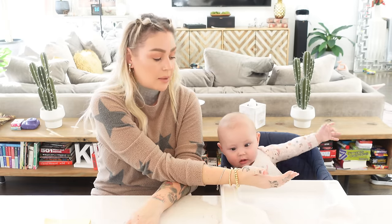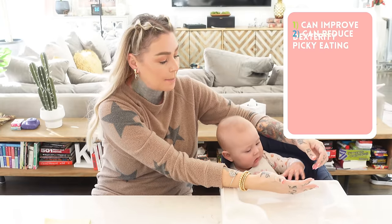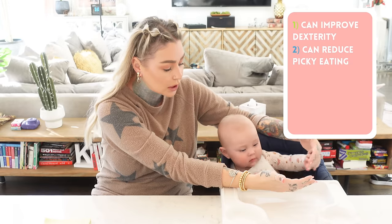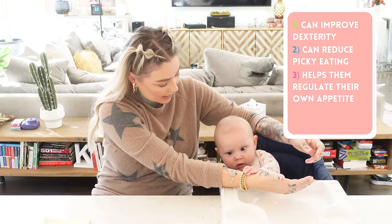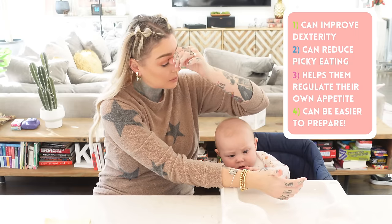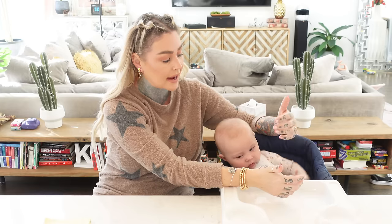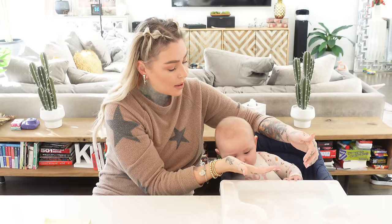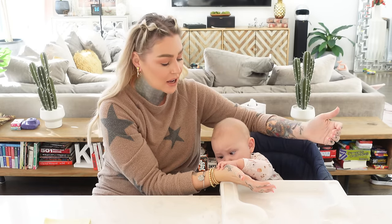There are quite a few benefits to baby-led weaning. It helps improve their dexterity. It can reduce pickiness in foods when they're a little bit older. It helps them regulate their own appetite. It's a bit easier as a parent because you don't have to puree all the foods. But any way that you feed your baby is up to you. This is just what we're choosing to try. And maybe we will do some purees. I actually wanted to do some purees and fill up some of those reusable pouches when she's old enough to do that. So most of this is gonna end up on the ground or elsewhere. So make sure you make enough if you're gonna do this, for them to throw one and then still have an option.